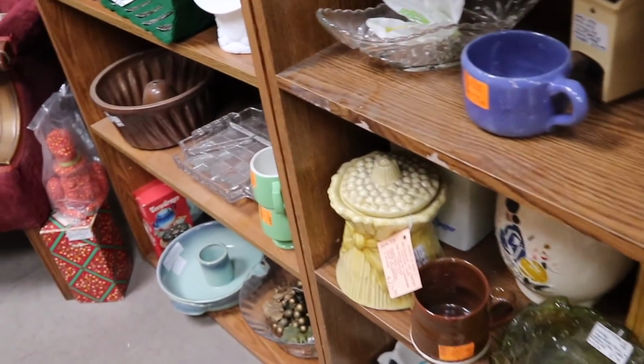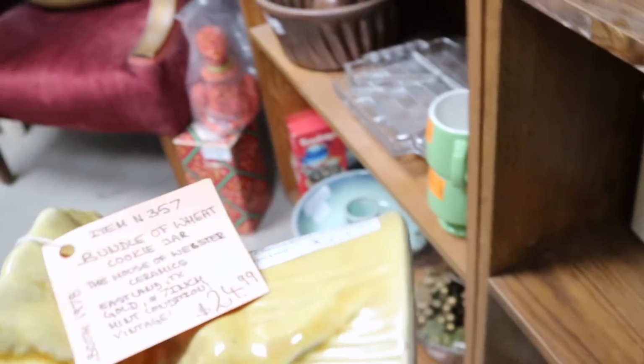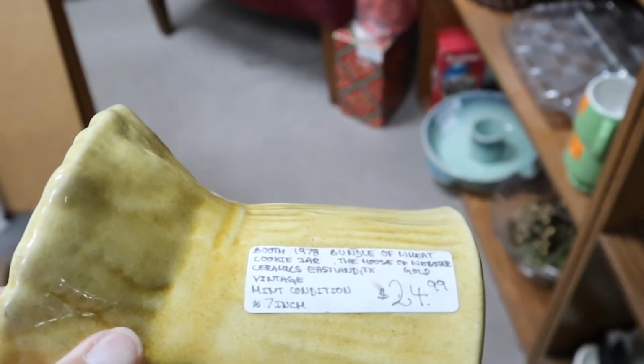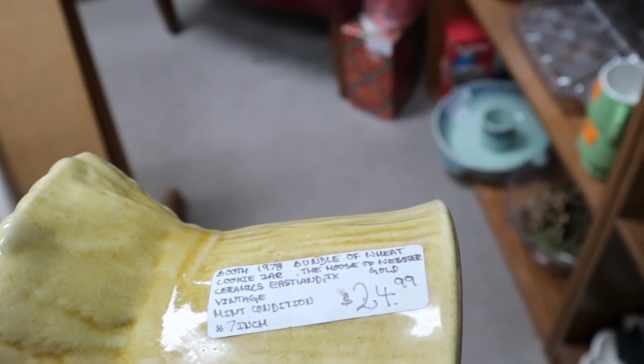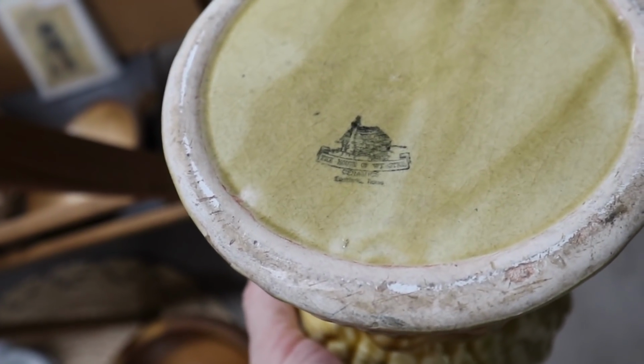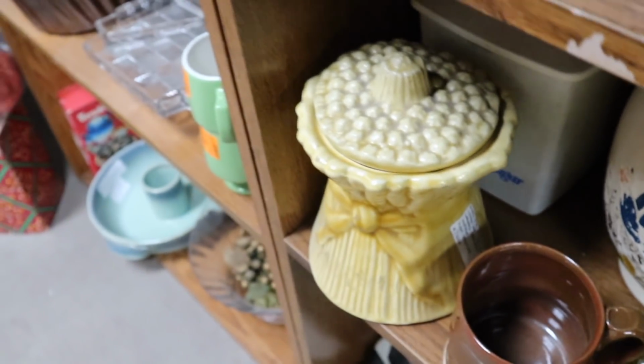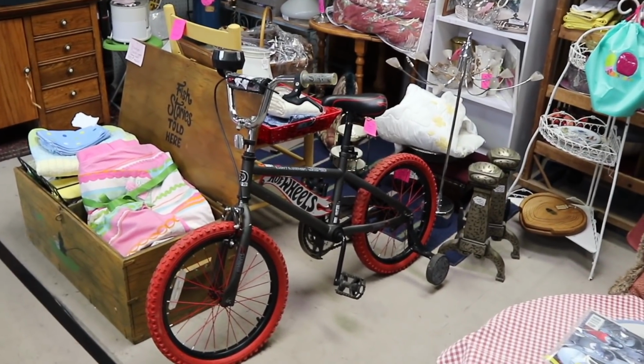This is Franciscan's wheat, or the Texas company that made something based on Franciscan's wheat, and I think it's the Texas company. Let's see if it has the mark, because you'll see these around. Yes, the House of Webster Ceramics. I personally like the Franciscan version better. I would want this bike if I were a kid.